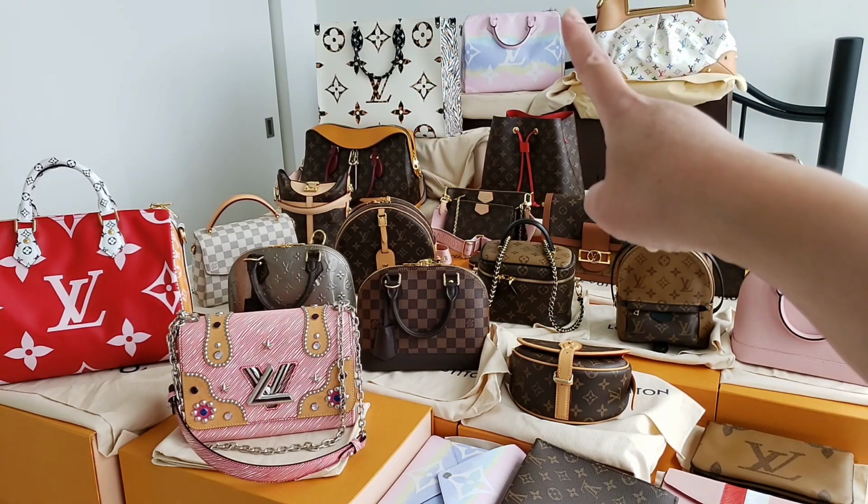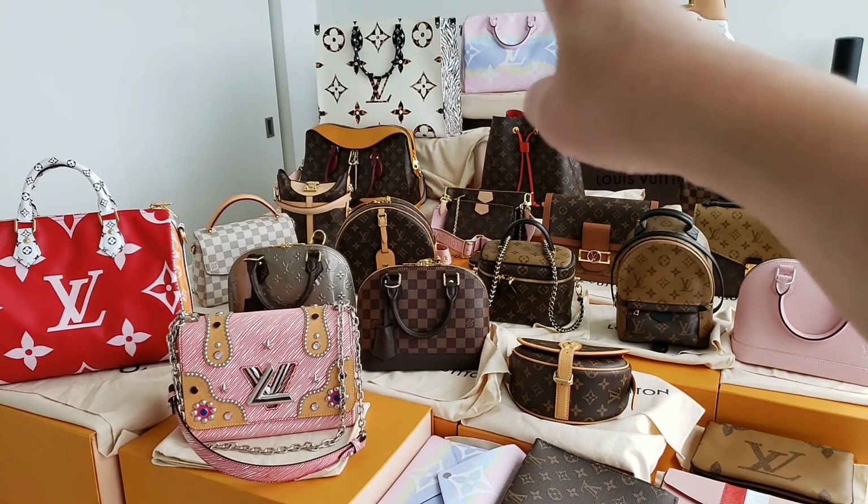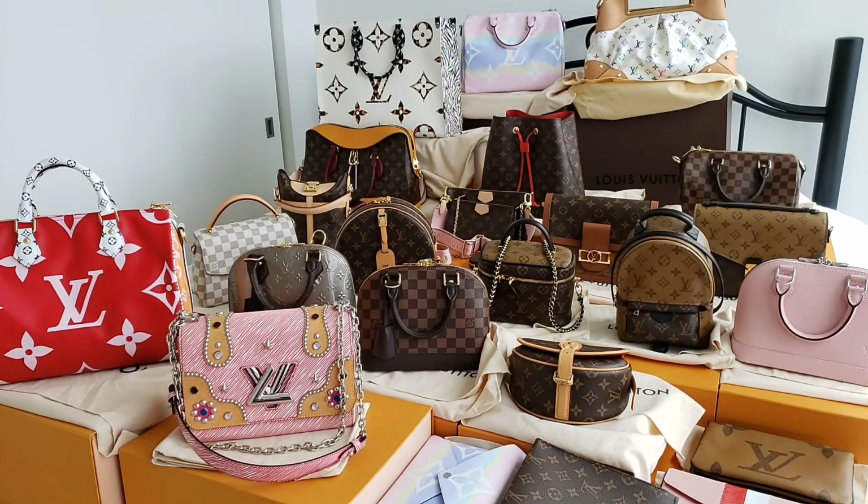The one next to that is the Speedy DSK collection, and that's the Speedy 30. The one next to the Speedy 30 is the On The Go, from the Giant Monogram Jungle collection last year. The On The Go was probably the reason why I came back to Louis Vuitton, because I do like the creative director Nicolas, how he changed the Louis Vuitton brand, and he makes it much more interesting, especially with the reverse monogram.